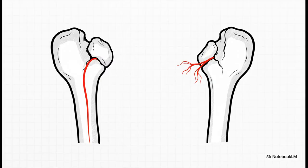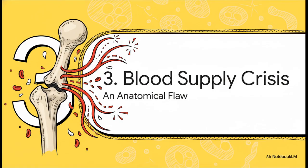So let me say that again. Displacement is everything. It's the single factor that elevates this injury from just a bad break to a potential catastrophe. And it's not just about whether the bone is stable, it's about whether or not that critical lifeline, the blood supply, has just been cut. And this brings us right to the heart of the problem. This isn't just about a bone. It's a full-blown blood supply crisis happening at the very top of the femur. This is what makes the femoral neck fracture so incredibly dangerous.